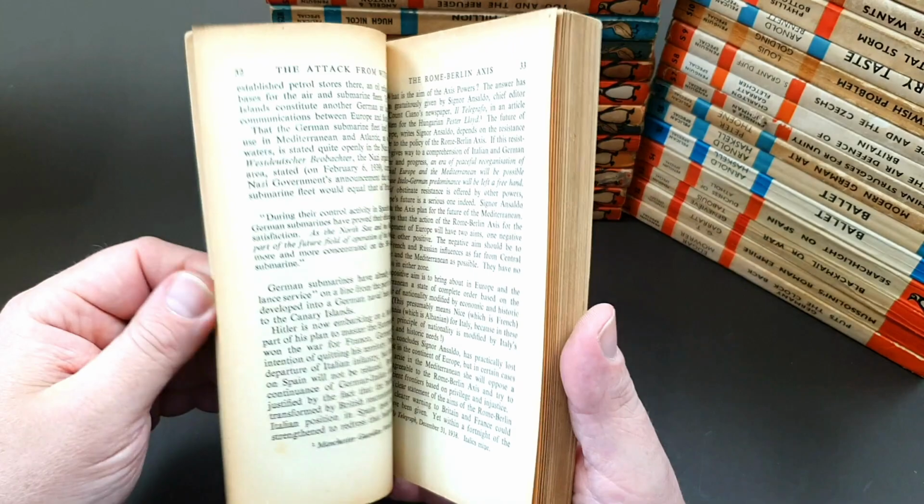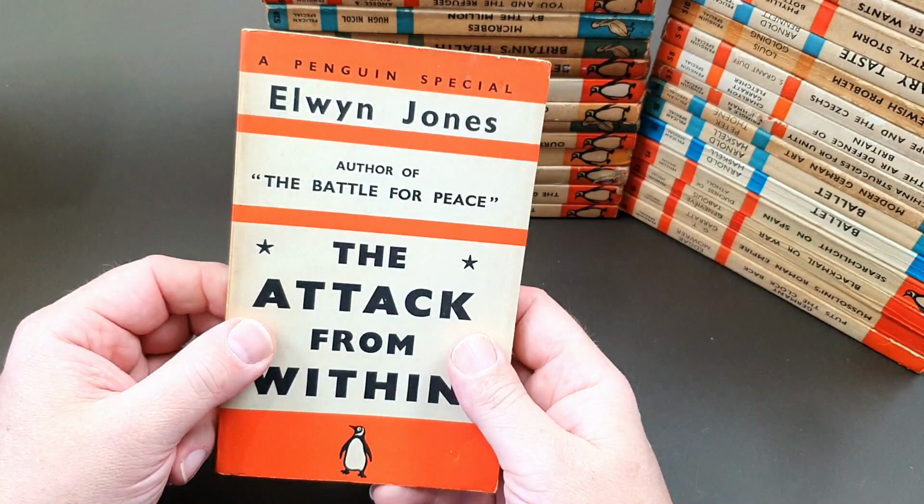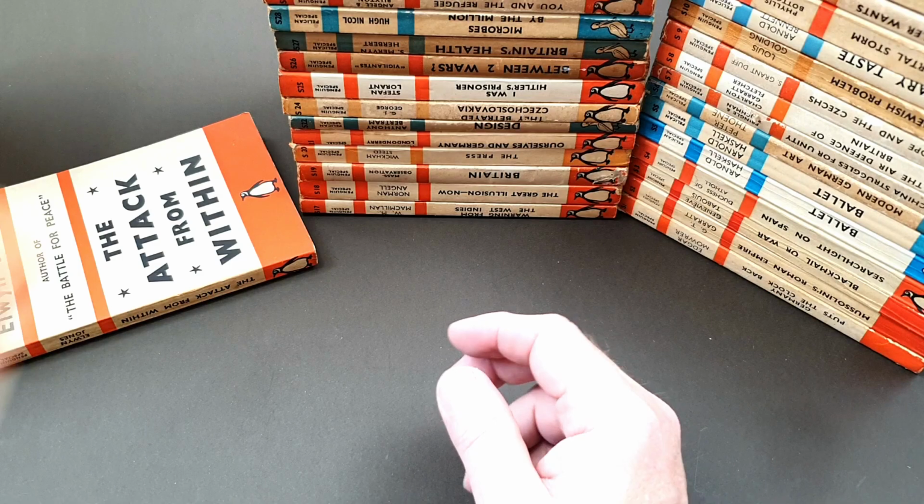And obviously this was something that was on the nation's mind. It's all anyone was talking about. Everybody in the UK was affected by the Second World War. So that's why, you know, Penguin were there as the voice of the public.